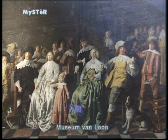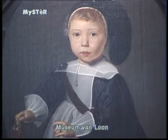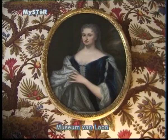We can really explain the family history through the paintings. You can show people this is the father, that's the brother, the mother. You can see the grandson. You can see who the grandson is married to.